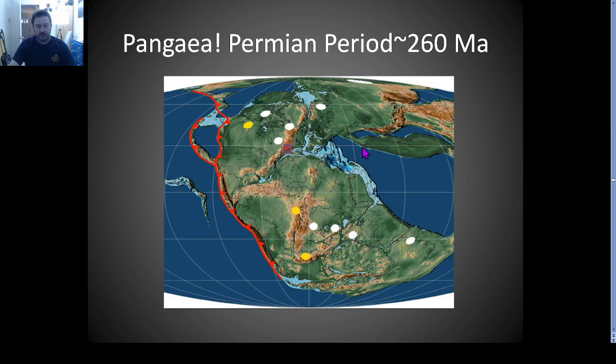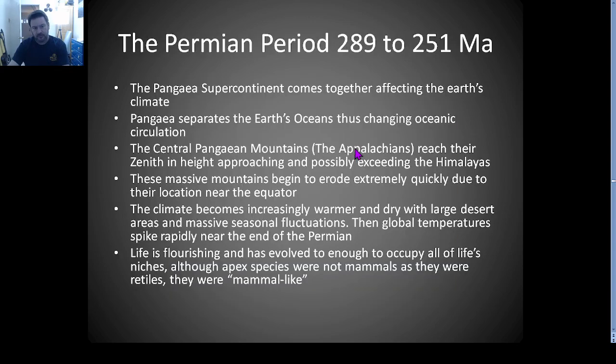All right, Pangaea around 260. I think we already looked at that. All right, so the Permian period. The Pangaea supercontinent comes together, affecting the Earth's climate. Pangaea separates the Earth's oceans, thus changing oceanic circulation.